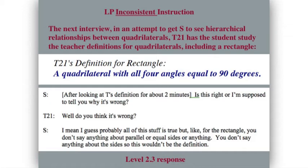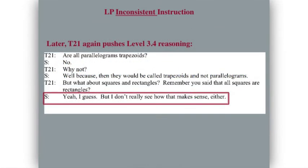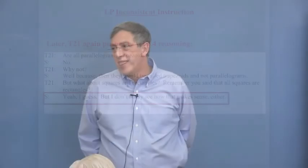Level 2.3 response. And then they keep talking. So the teacher is talking about, are all parallelograms trapezoids? No. Why not? Well, because then they would be called trapezoids and not parallelograms. But what about squares and rectangles? Remember, you said that all squares are rectangles. Yeah, I guess, but I don't really see how that makes any sense either.